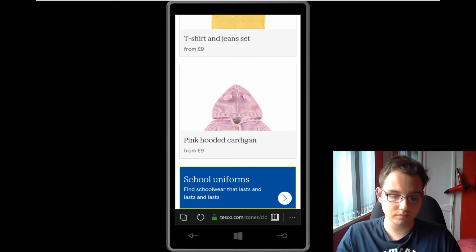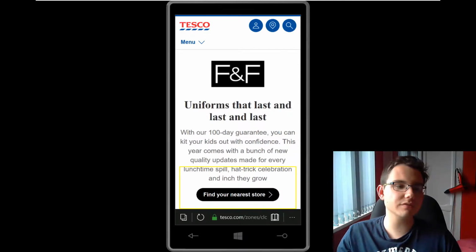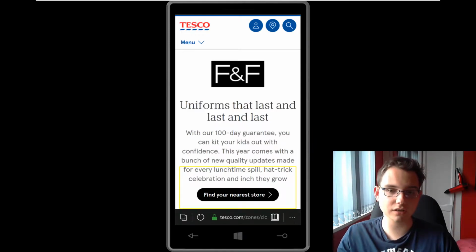Region. Triple tap to activate region. Let's see if this actually works. 1, 2, 3. Okay, so this does. It wasn't really able to tell us that it was a link or anything. It just said triple tap to activate the region. That might just be to do with the way that Microsoft Narrator works, or it could just be the way that the site's been written.